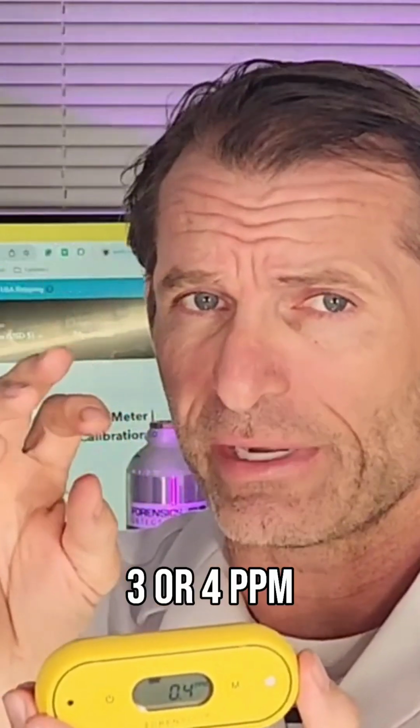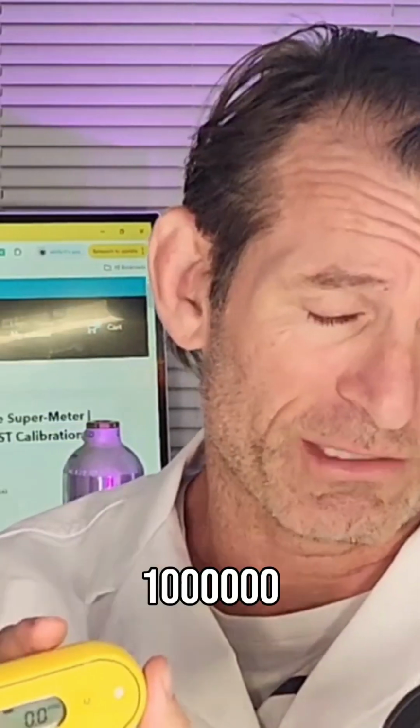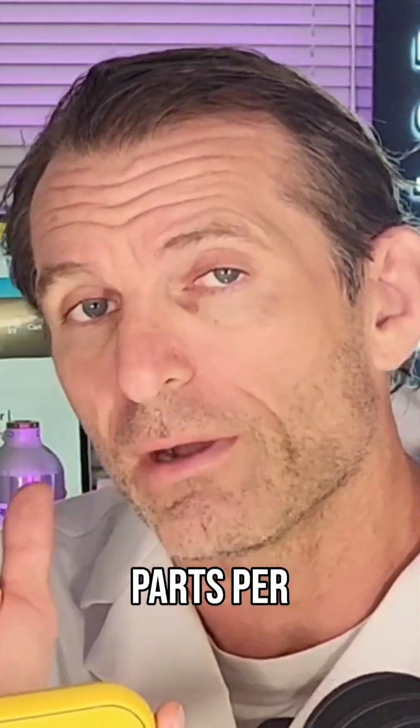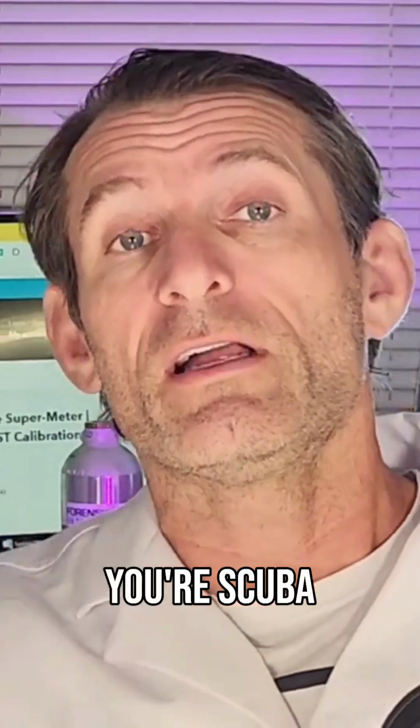They usually start about 3 or 4 ppm, but in my personal view, you want to make sure you have 0 parts per million, folks. Now, we all know carbon monoxide is lethal, so you really want to make sure, if at all possible, to dive with 0 parts per million of carbon monoxide in your compressed gas cylinder when you're scuba diving, folks.